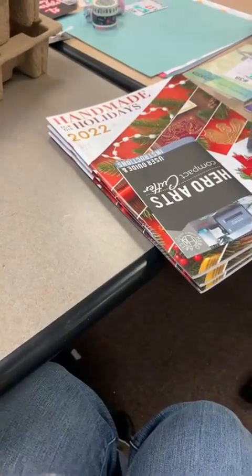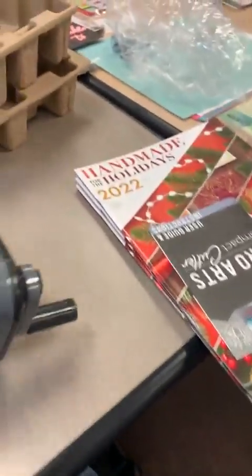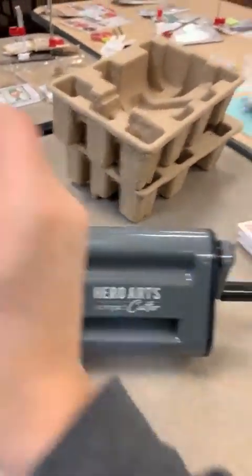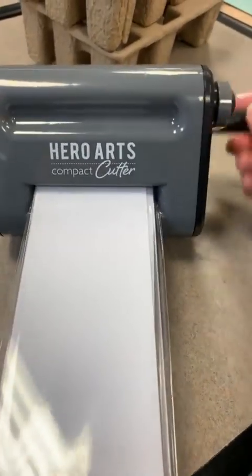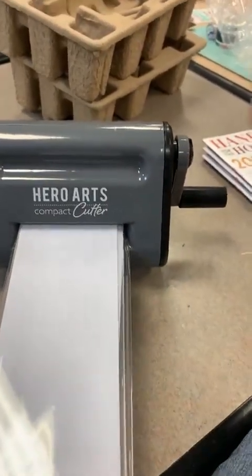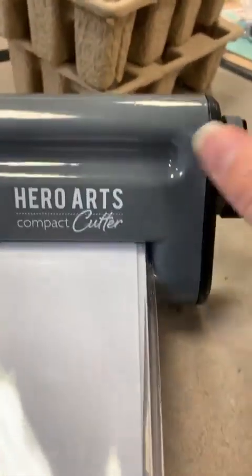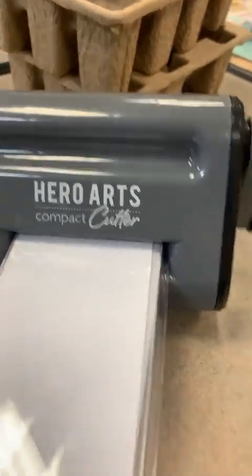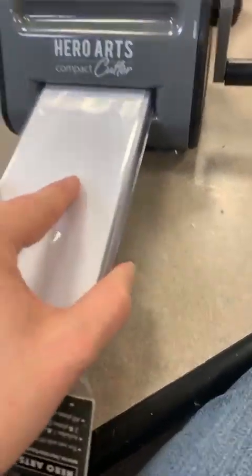Now, what this guy does, he gets stuck in the bag. That's what he does. All right, so what this little guy does is you've got a much smaller footprint here. So as you are rolling your stuff through, you're not going to have to roll for a bazillion days to get this to roll through. I've still got the packaging, which is why it's not going through for me. But it's going to go through nice and easy and quickly for you.